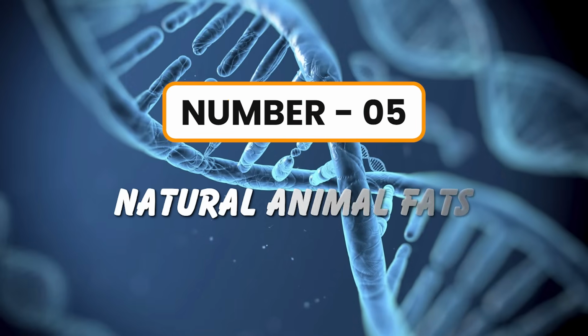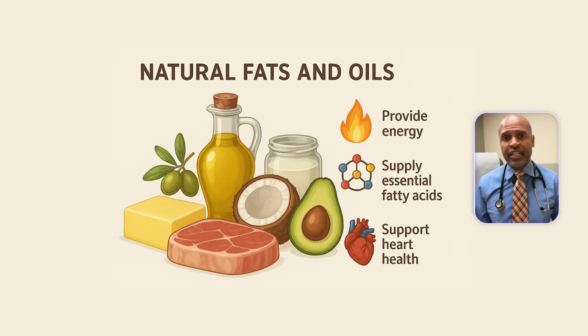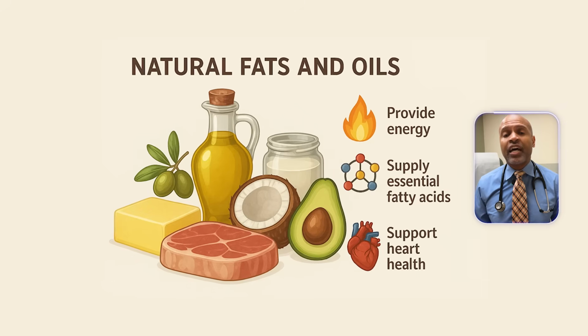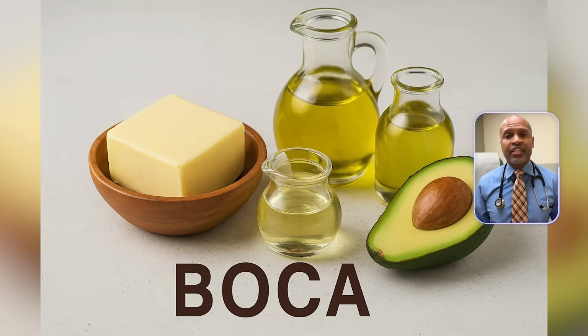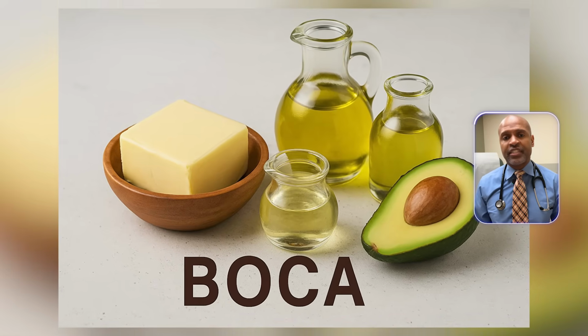Number 5, natural animal fats like beef tallow, butter, and ghee. Don't fear fat, fear inflammation. And these fats don't cause it. The mechanism: these saturated and monounsaturated fats are stable and resist oxidation, even at high heat. Unlike seed oils, they don't contain linoleic acid, which promotes oxidative stress and fat gain.